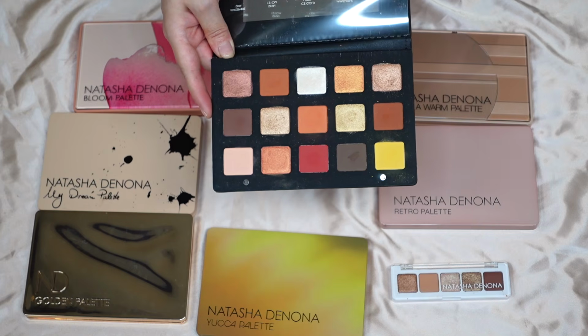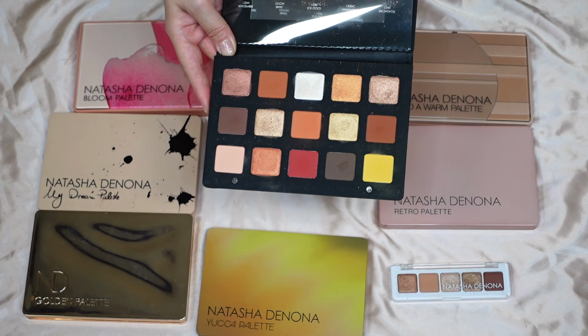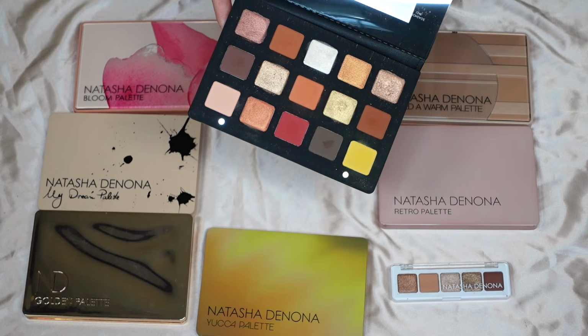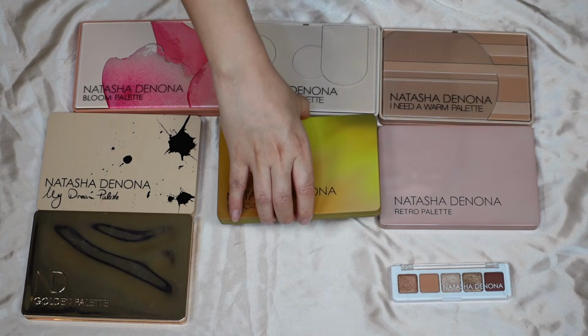I just don't think some of these shades are quite as blendable as the shades in the Midi palettes. So even though I do love a lot of the bronzy and warm tones in here, I have so many other warm and bronzy palettes that I prefer over this one. So I'm gonna go ahead and declutter it. And then the rest of these I am gonna keep.